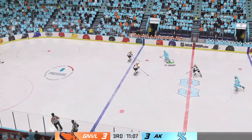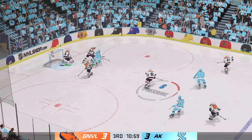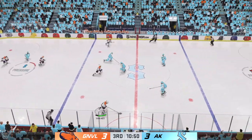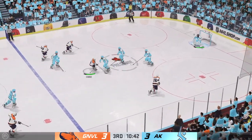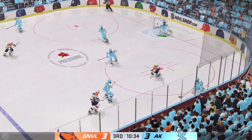And he takes the feed. Fires it. Oh, and he can't bury that one. You don't get many opportunities like this in a game, James. You have to execute. He completely misses the net. Moves it quickly over to Auer. Alaska's looking to break out of their own end.